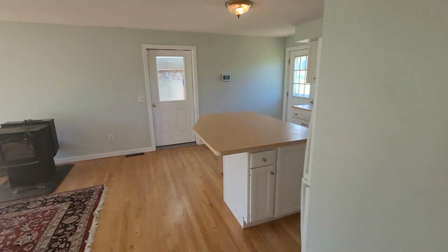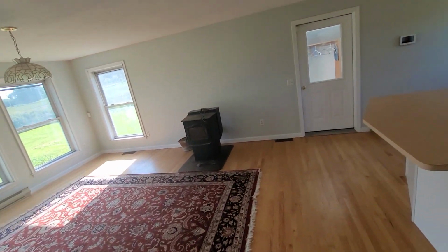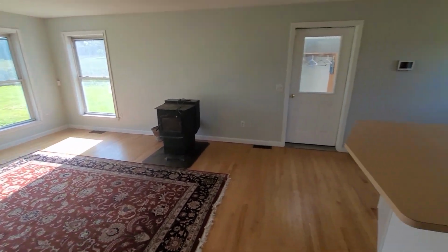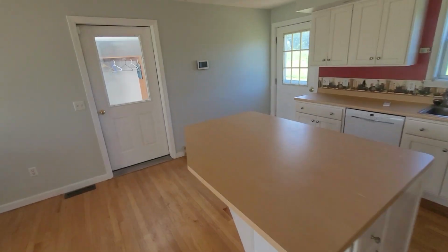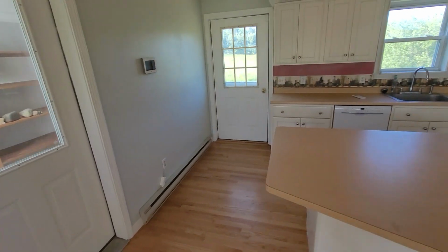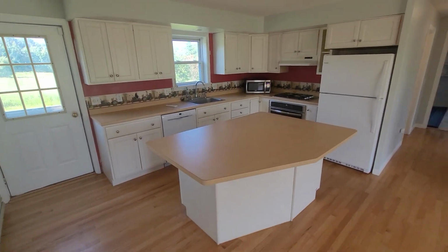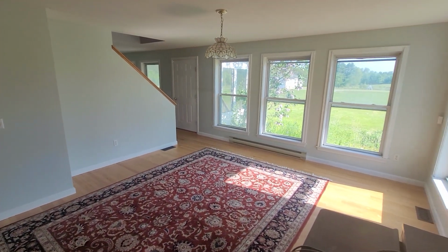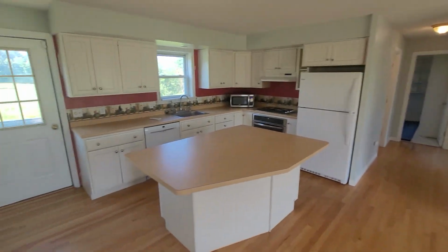823 Pushaw Road. Again, all utilities included for the water, hot water, electric, and heat. Tenant takes care of their own internet and does their own lawn and snow. If there's other questions, let us know. 823 Pushaw Road, rentbangor.com.